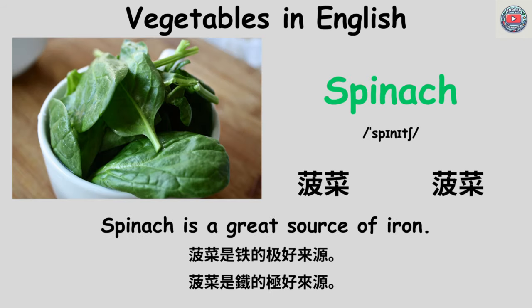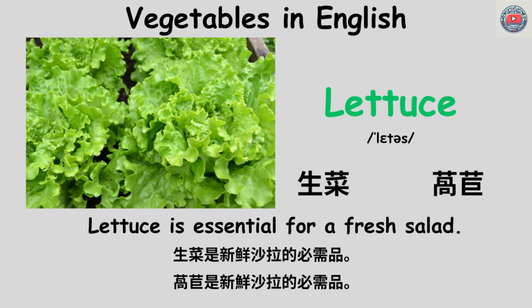Spinach. Spinach is a great source of iron. Lettuce. Lettuce is essential for a fresh salad.